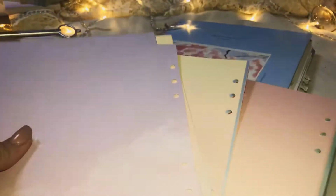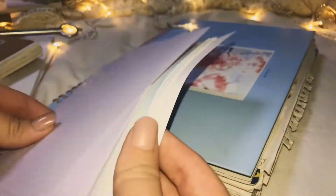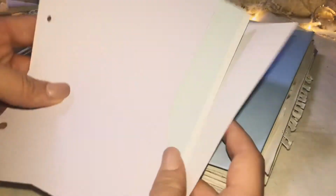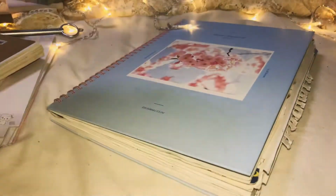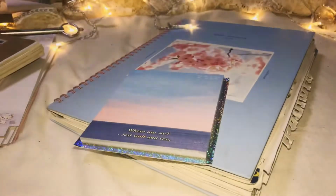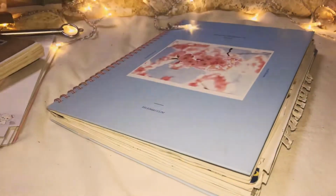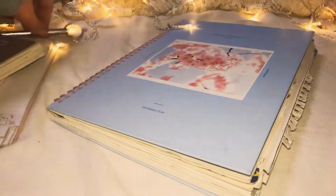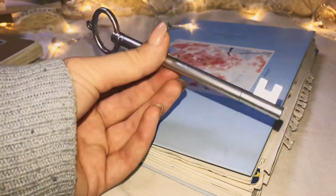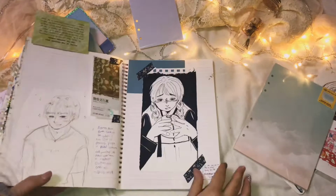I filmed this one back in December, but I didn't like the lighting, so I never edited it, but I decided to upload it anyways because I liked how the page turned out. Right now, I'm just going over some of the materials that I'll be using for this page. A lot of these things are things that I've recently purchased and can be seen in my stationery review video. I'm also using this handy little pen, which looks like a key, and I bought it somewhere at a random craft store.